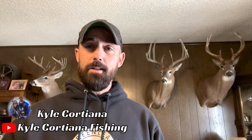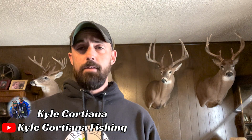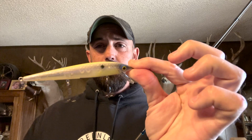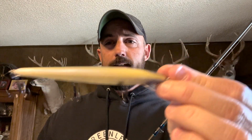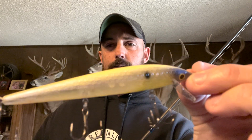And in the winter months, I'm going to show you my two favorite colors that they have for the winter months. They have 6, and they're all great colors. But my two favorite ones are going to be this one. This is Violet Chartreuse. It's got a little bit of violet in the head, and it tapers back. It's got a chartreuse belly. It's got a little flare of light chartreuse all through it, but you can kind of see that violet purple that shimmers through that 3D scale look. That right there is going to be my go-to number one jerkbait in the winter months.